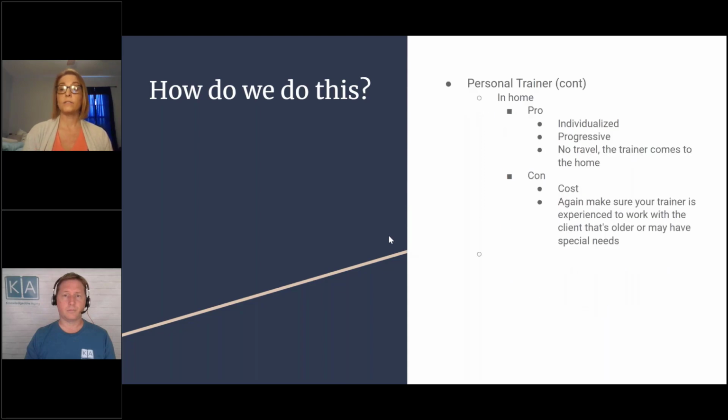In-home trainers. The programs are individualized, they're progressive, there's no travel, the trainer comes to your home. Again, the cons are the cost, and make sure that your trainer is experienced and has worked with older adults or clients that have special needs.